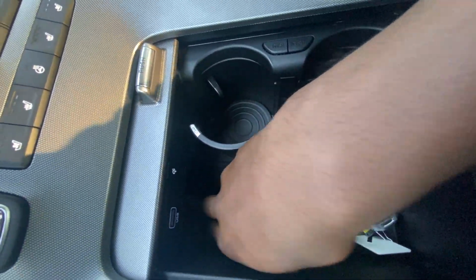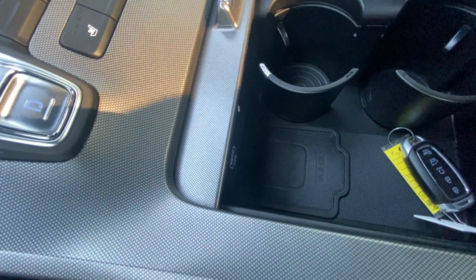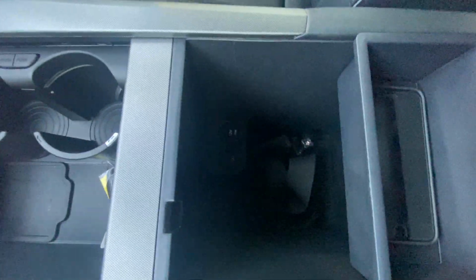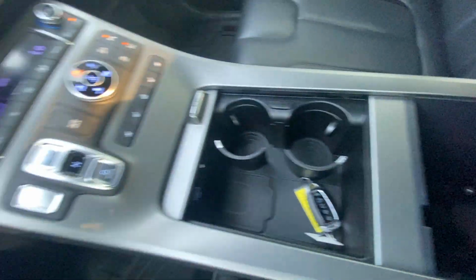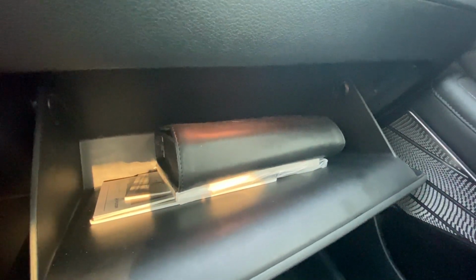But then we have a wireless charging pad here, 2 cup holders. And then here's our center console cubby space with a removable tray. And then here's our glove compartment with owner's manuals.